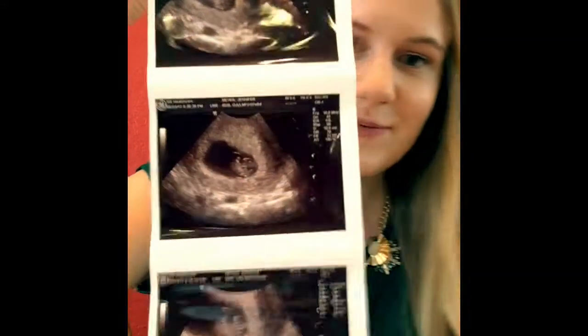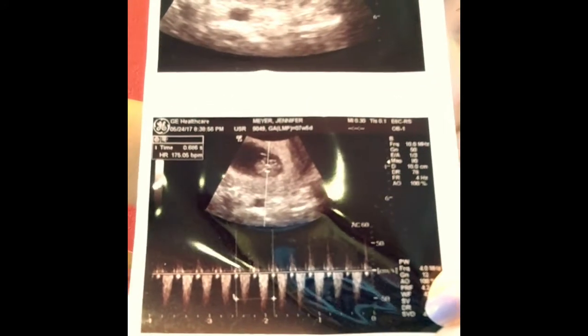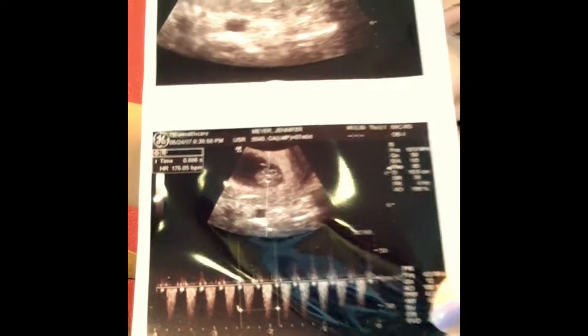So when I was about 8 weeks pregnant, 7 to 8 weeks pregnant, we went in for our first ultrasound. So I wanted to show you guys the pictures. Pretty exciting to be able to see. Down at the bottom you can see the heartbeat, which we had a normal high heartbeat, which the doctor said was great that it was high. It means that the baby is, you know, stable and the heart is beginning to function.